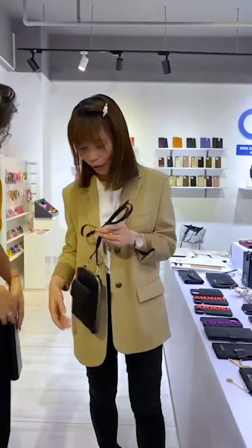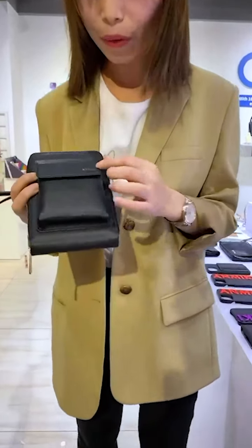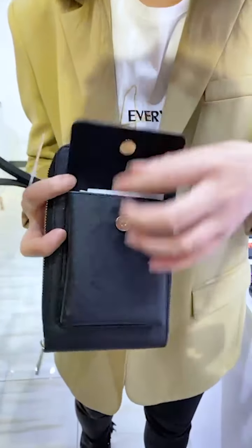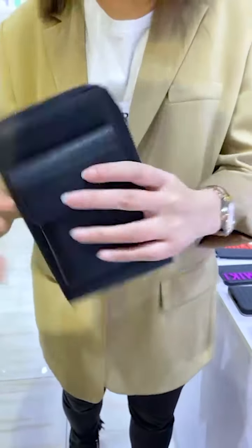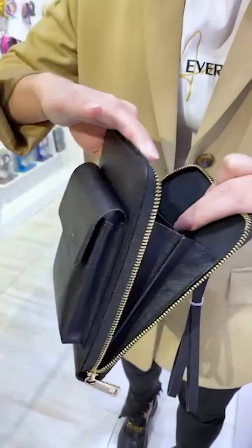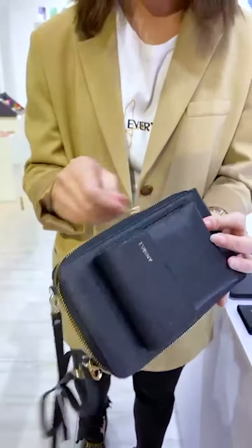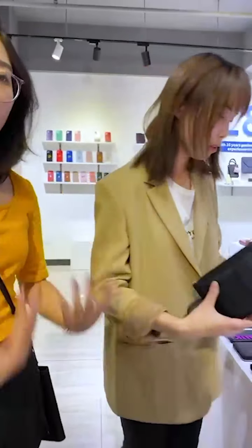It's similar to yours. But this one has a front pocket inside, and a gold embossed logo. We can put some small items inside. There is a zipper from left to right, inside we have two compartments and 1, 2, 3 card slots. It's a small one, but well designed. And we have more options than just these bags.